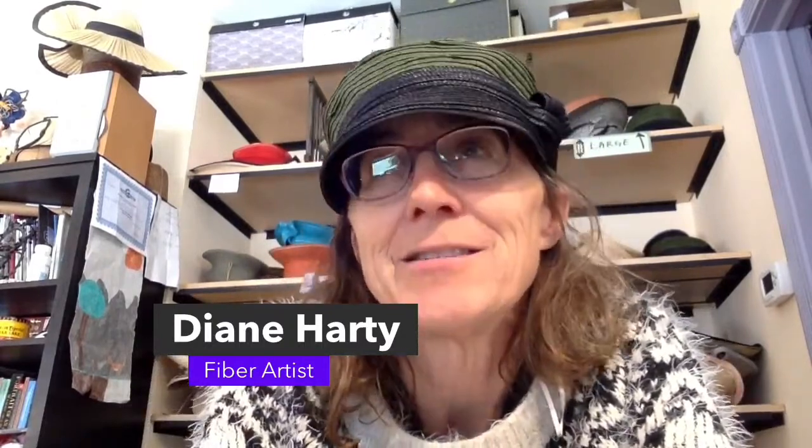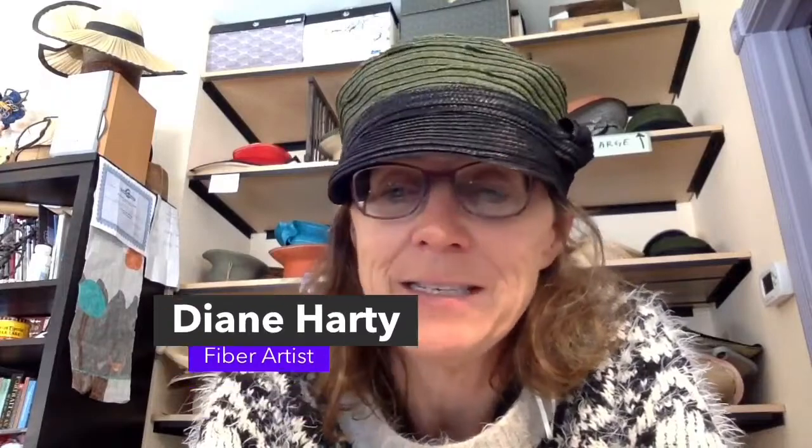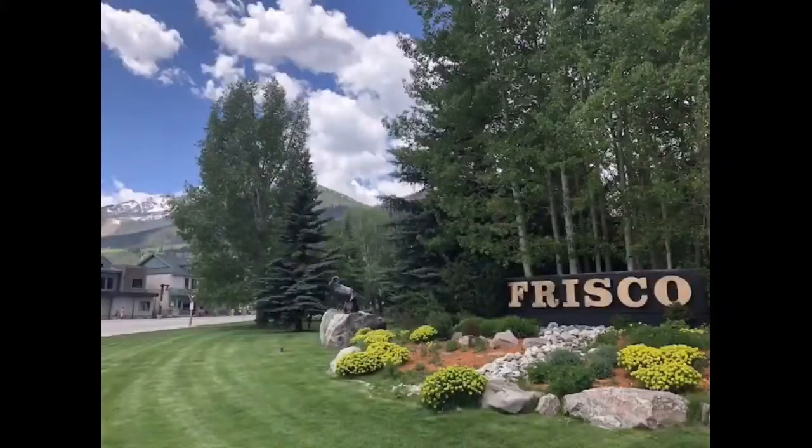It's up at 9,000 feet in the mountains, but it's also pretty much a busy place because Breckenridge is 9 miles down the road. So it's got five ski areas within about a 25-mile radius. So it's a happening place here and for its size.